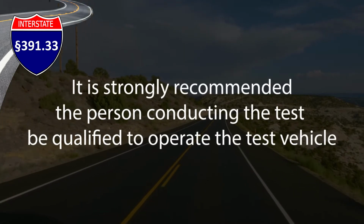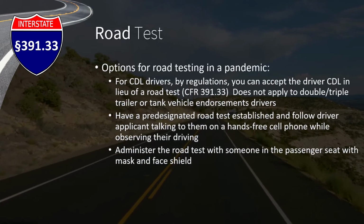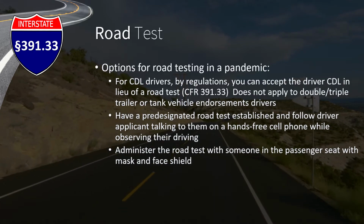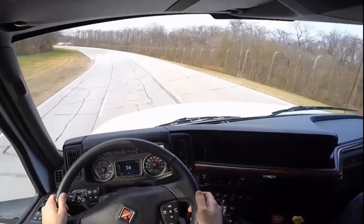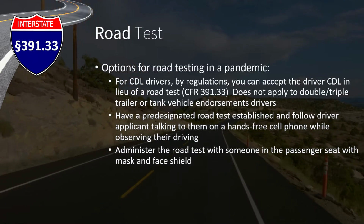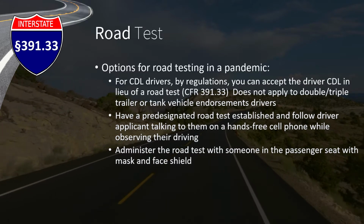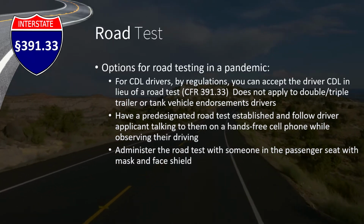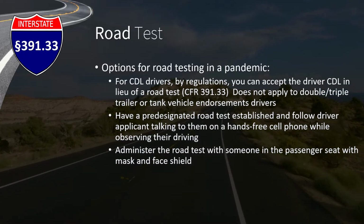So I would strongly recommend that whoever is in that vehicle administering the road test can drive that vehicle. There's a number of reasons for that. One is if the administrator doesn't feel that the person's operating in a safe manner, they can take them out of the seat and at least get the vehicle back to the terminal facility. The other thing is that when we talk about having the knowledge to assess the skills of the driver, if that's a CDL licensed driver administering the road test, they've had to take a knowledge test to have that CDL license and successfully pass that. So that kind of meets that requirement as well.